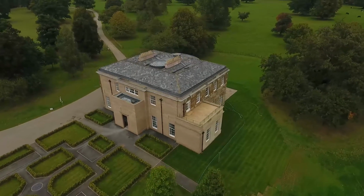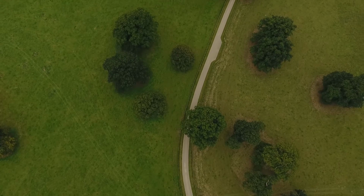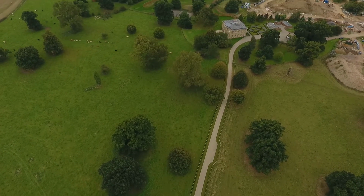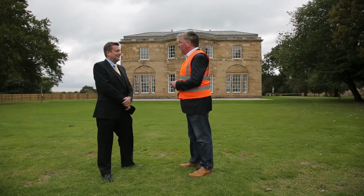We did also find that at one point this house was accessed from its own private drive, which had been covered up for at least 100 years. We've actually opened that driveway up again on absolutely exactly the route that the King did in 1909. There's no better way to arrive at the property then. Absolutely.